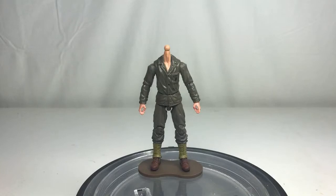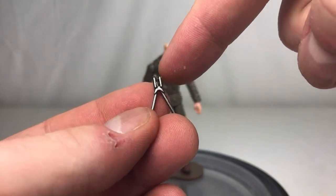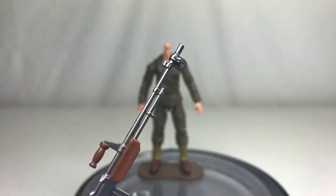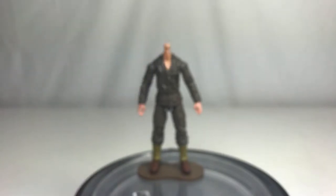This is a hard plastic right here. These prongs on each side are a hard plastic. And then this is a harder plastic right here. So just be careful. Mine, nothing's broken on mine, but just be careful when you're pegging this in.